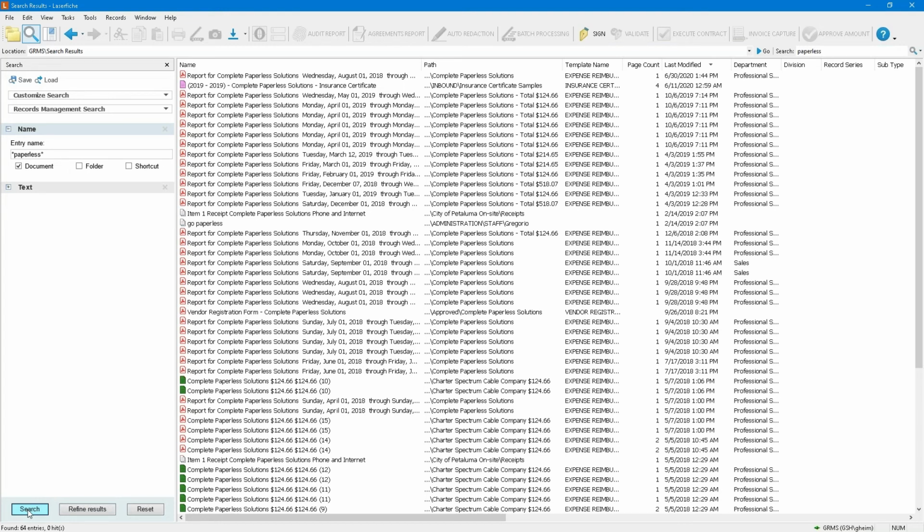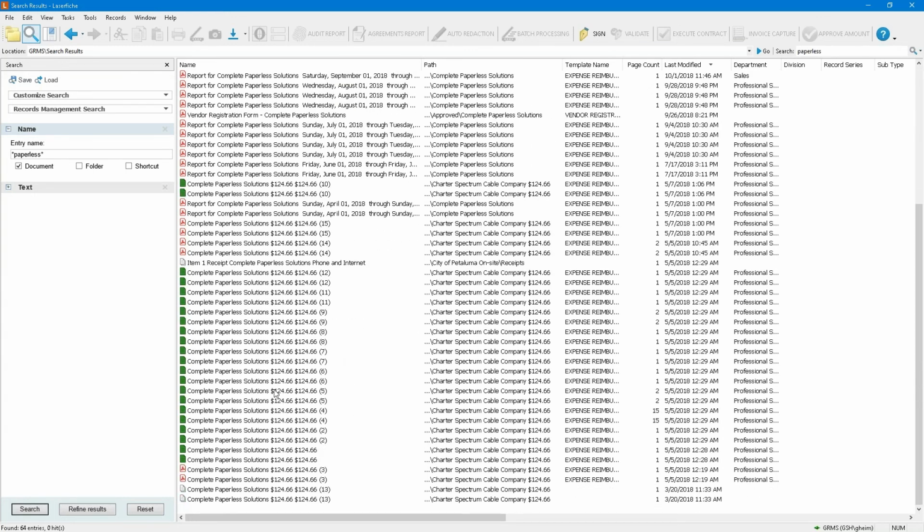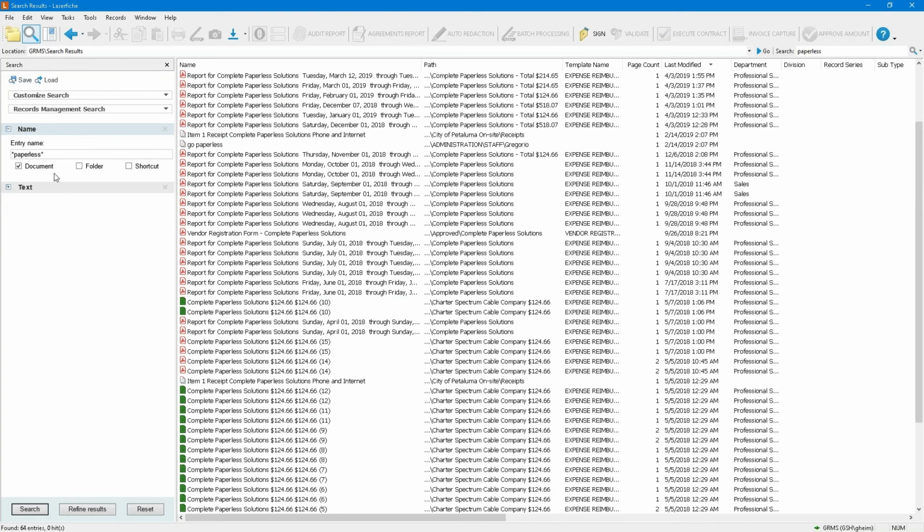There we go. So now, by using those globals, you'll notice that it was able to find all of these documents, and they all have the word paperless in the middle. Okay? So the asterisk is global. Fill it out to infinity, right? We don't care how many characters. But the other global that we have, you guys, is a question mark.